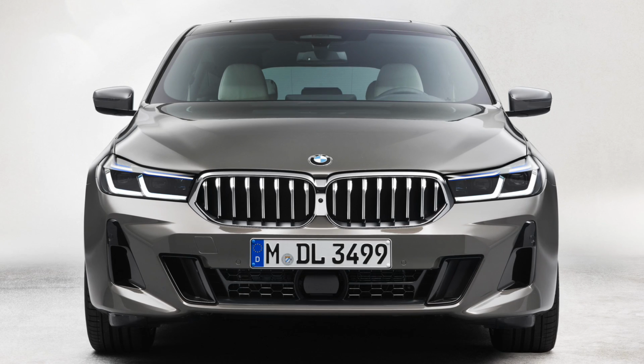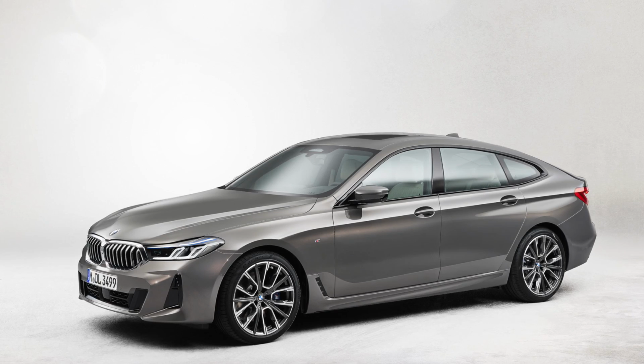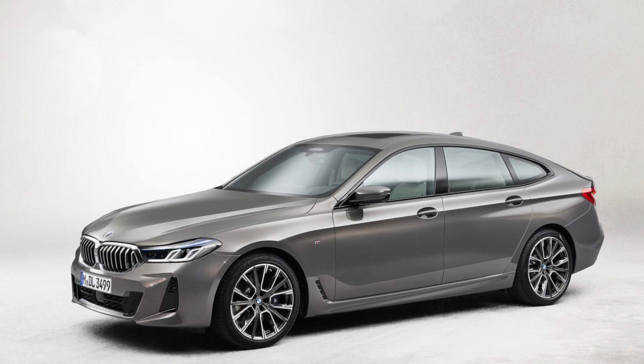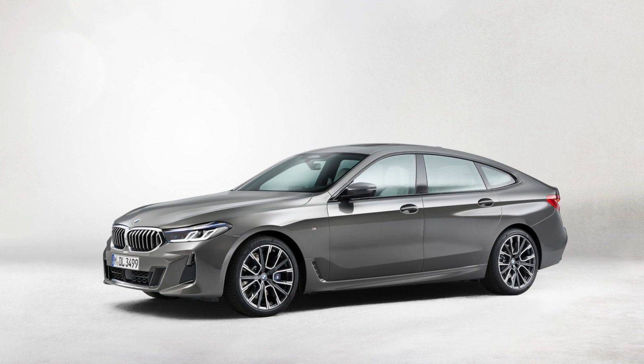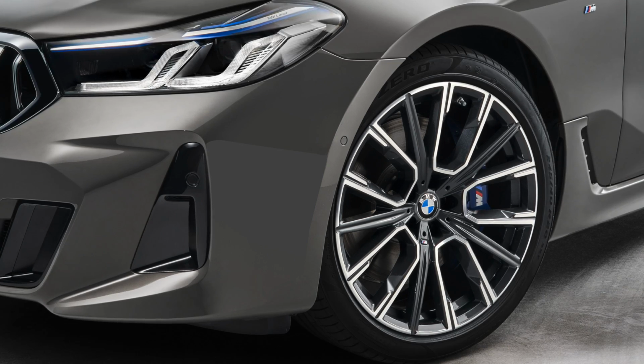The adaptive suspension with rear axle air suspension is standard. Optional, you can get the air suspension for both axles. Another option would be the anti-roll control. Here in the 6 Series it is called Executive Drive and requires the full air suspension option first.